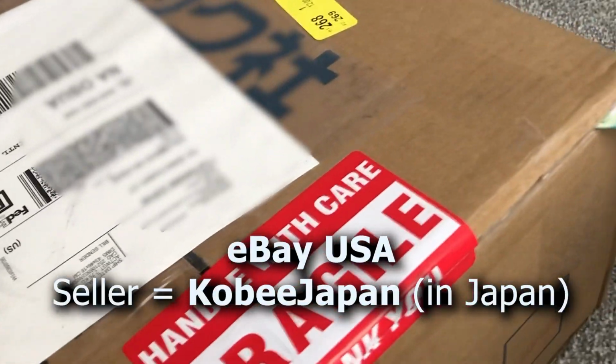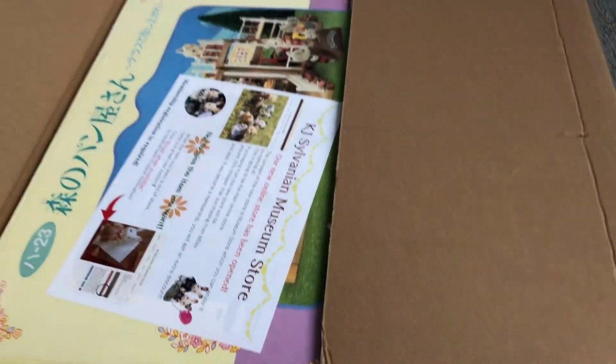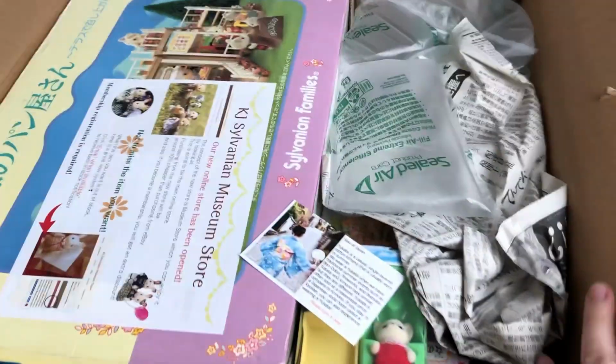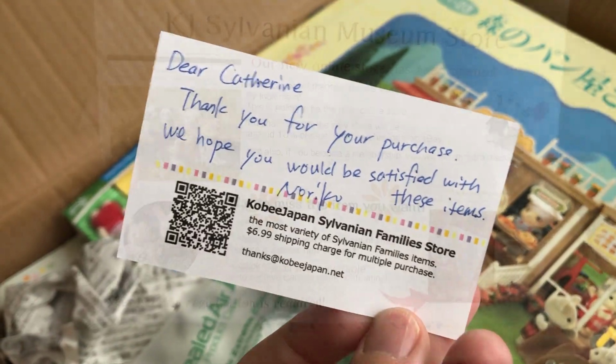This is from KobeeJapan. I got it off of the USA eBay, and it contains some pretty cool items. All of them are used, except one small item. And here is a little card. I love this seller so much. They're so nice and personable.